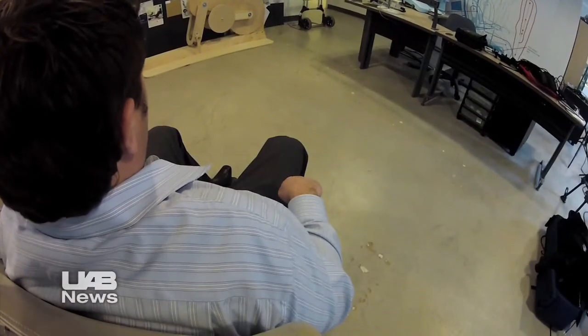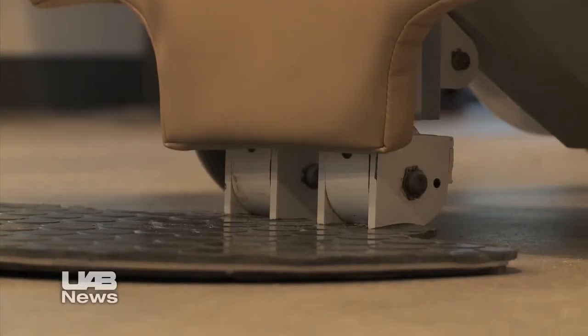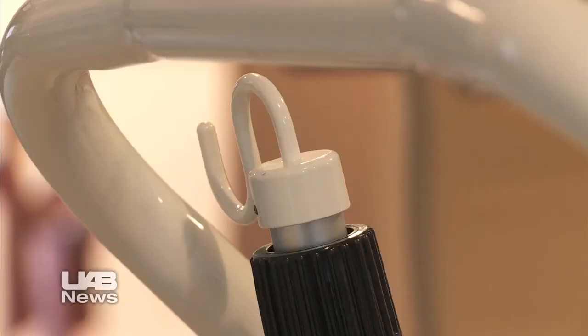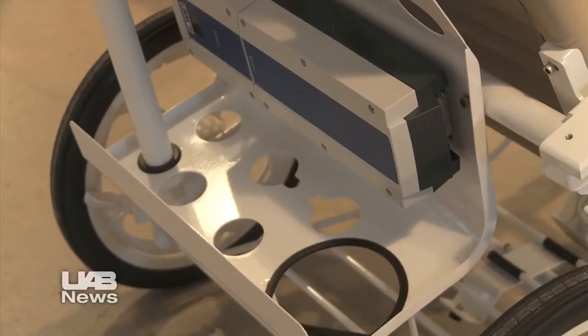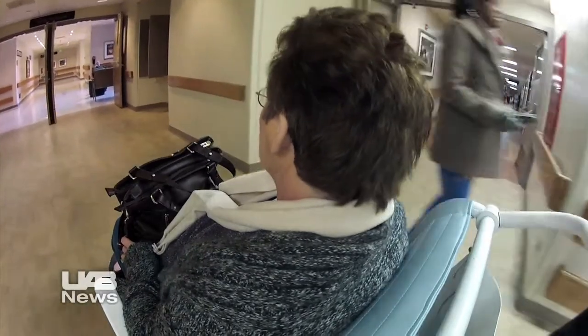Movi is easy to move. It pivots, helping patients to stand or sit, and the footrests go flush to the ground. It has room for an IV pole, battery-powered equipment, an oxygen cylinder, even the patient's belongings. UAB has bought 10 for patient transport and has ordered 100 more. This is the next evolution of the chair.